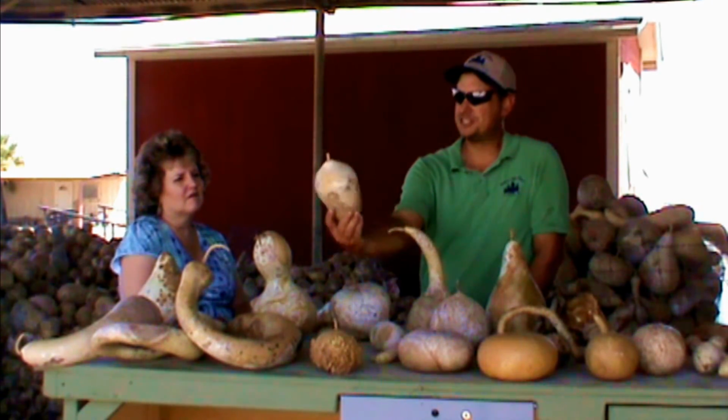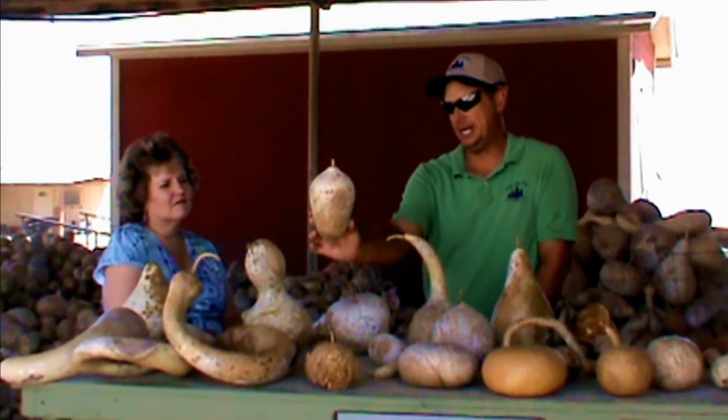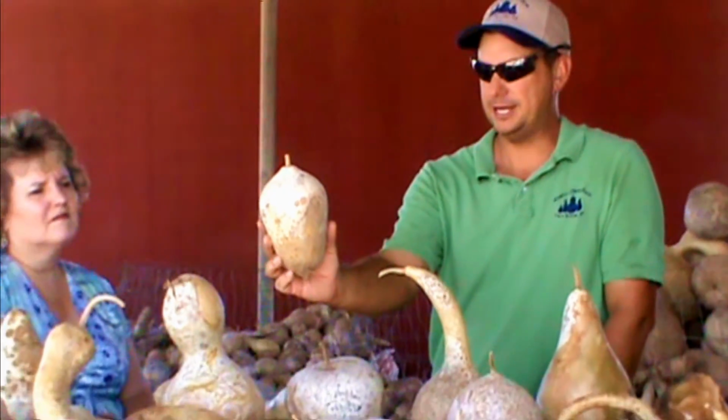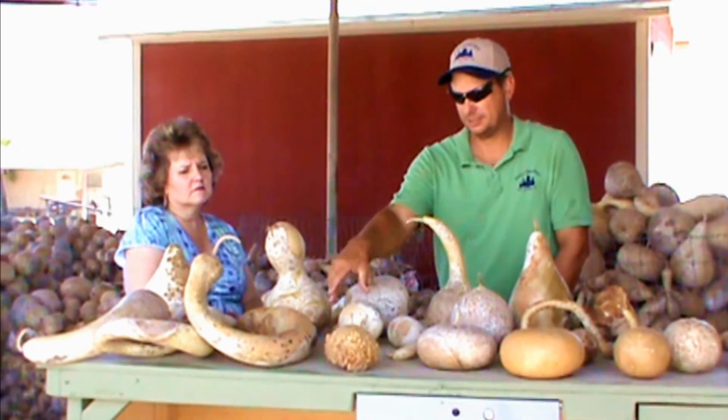This is one of our crosses that happened. Kind of looks like a giant strawberry or a turnip. They use it for large Christmas ornaments. This is a hard shell variety, so it tends to be fairly thick, about 1/3 of an inch thick. And just kind of a unique cross that happens here on the farm.